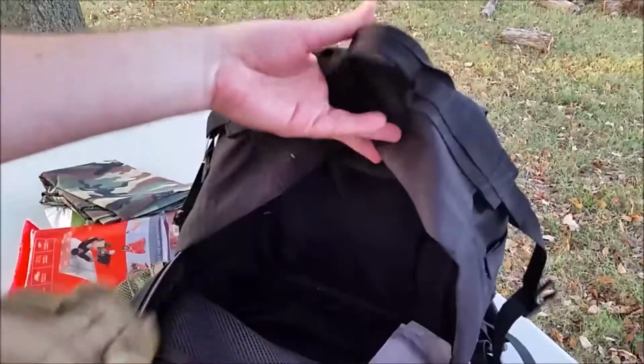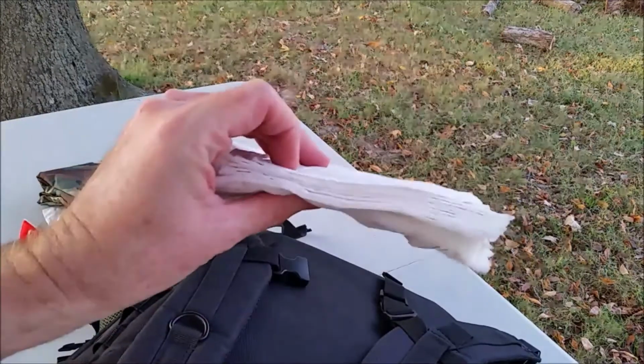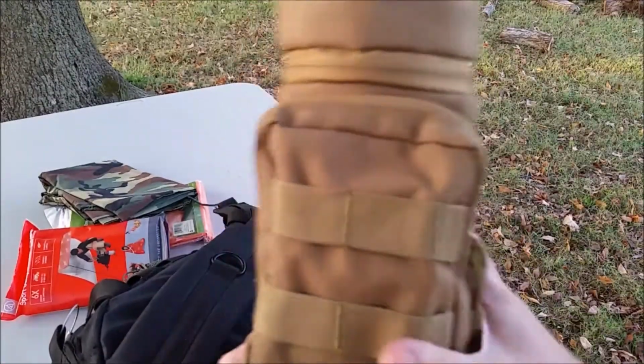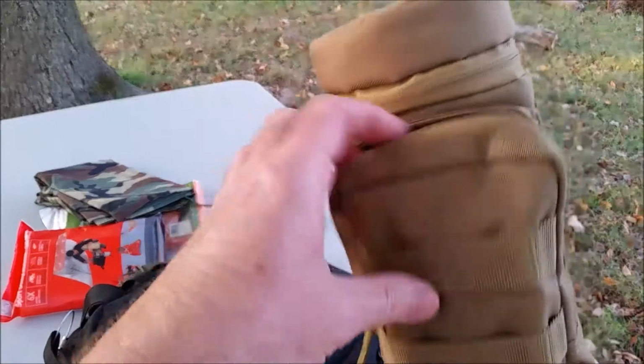Save that other item for a moment. Got a bunch of napkins down there in the bottom, just plain old paper napkins. This is the cooking kit. You saw this in the EDC bag video.